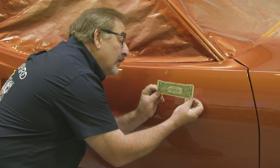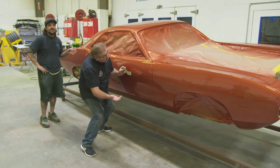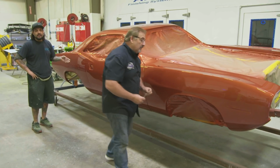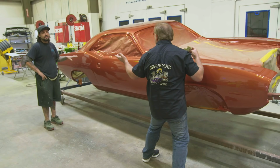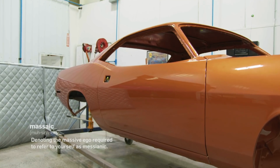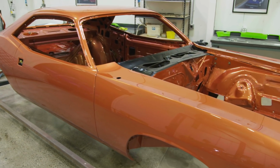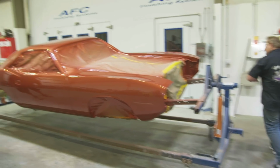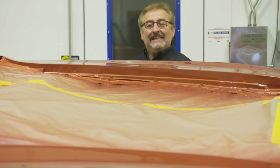Mark painted this color on the Charger that we did, and the car looked great. The one I did was perfect. It was Messiah-ic. That color on this car, I think, looks way better. I didn't know Sunkist painted these cars, but that's all right. All in all, that car looks great. Get it buffed. That's all right. Get it out of here.